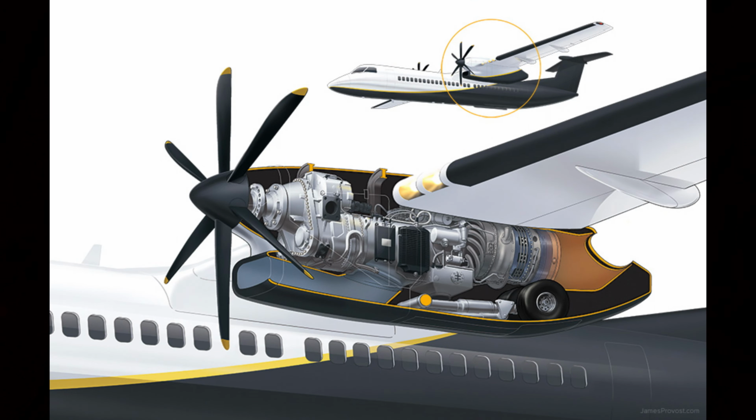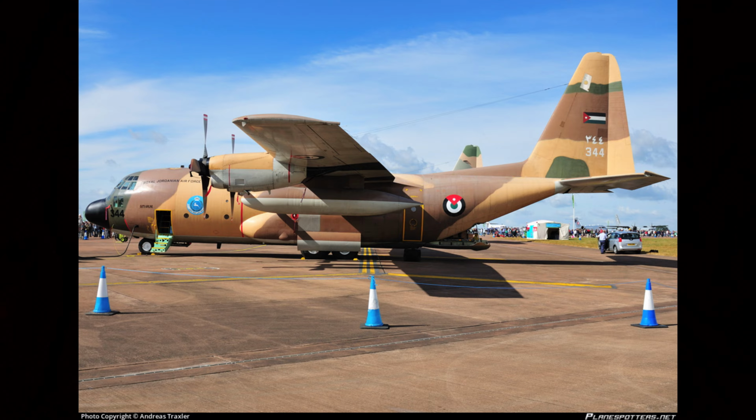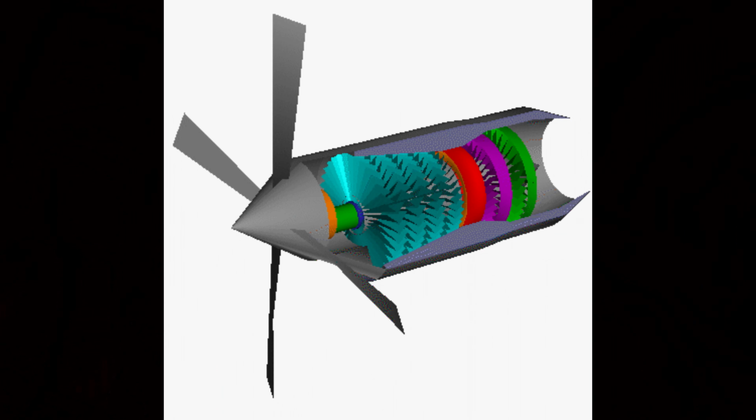Using turbines to spin a propeller is called a turboprop engine. Turboprop engines are basically jet engines that use the energy created by the jet to spin a propeller. Turboprops are best used for large aircraft with medium range, like the Lockheed C-130 Hercules and the ATR-72. Most of the thrust comes from the propeller rather than the turbine. But wait, how do jet engines even work?